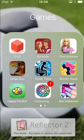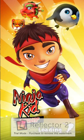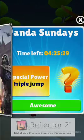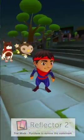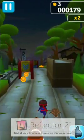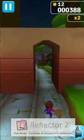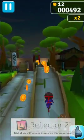So then, the third game is this weird game. I don't know how to pronounce it. It's Ninja Kid. I can't say Ninja. Sorry. But yeah, it's just like them games that you run like this, and then you click, then someone, whatever it is, runs after you. Then all you need to do is go like that, turn, and I am rubbish at this game. And I mean rubbish.